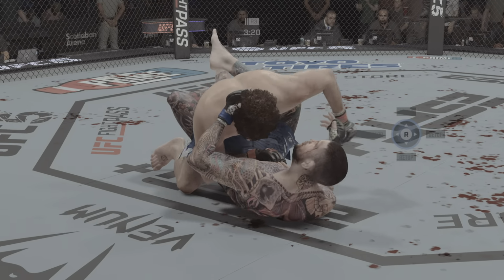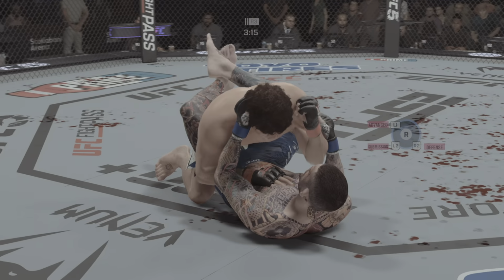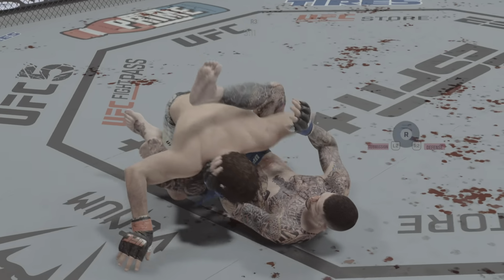Oh, nice elbow from the bottom. Hard to win a fight fighting off of your back, but he's effective here. He's just being more aggressive, and because he's being more aggressive and more loose with his strikes, he's landing.